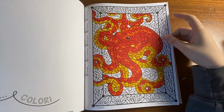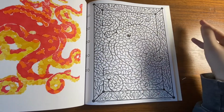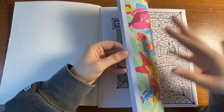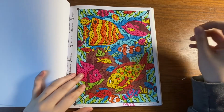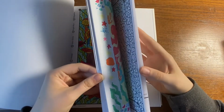What's cool about this book is that this is the color by number version, and then they also give you an identical image with no numbers. In one of my other Color Counts books, one of the big double page spreads, I did both sides, and it came out really cool. I love these books. They're so vibrant and so pretty when they're done. They use every color in every page, and it's really pretty.